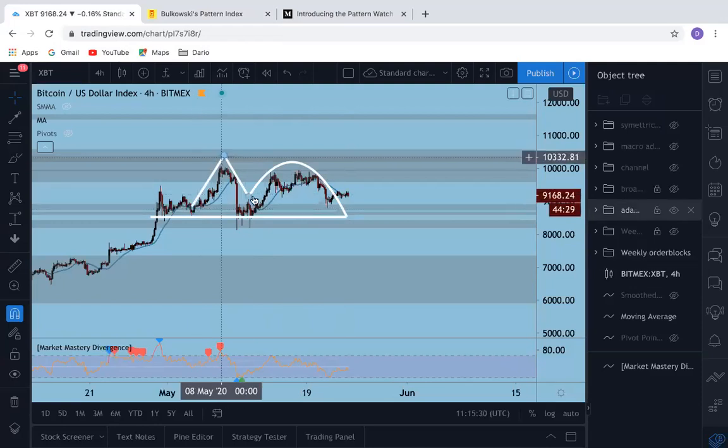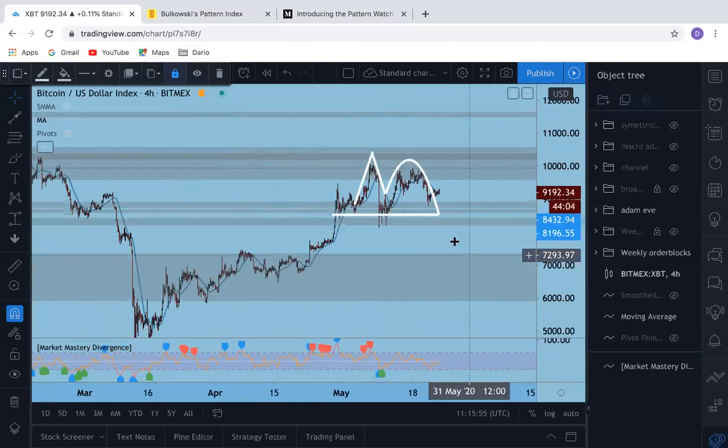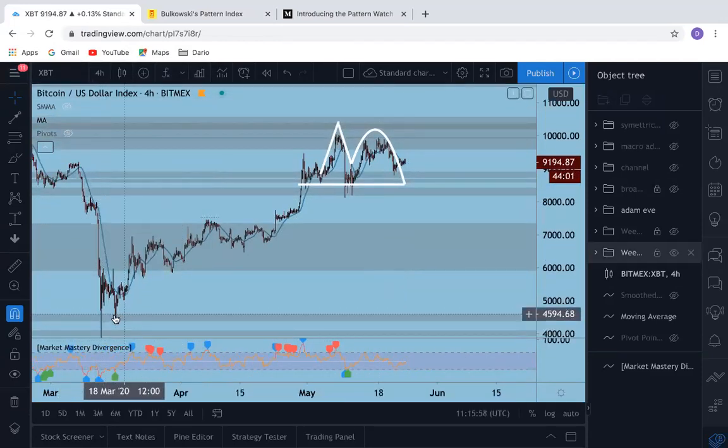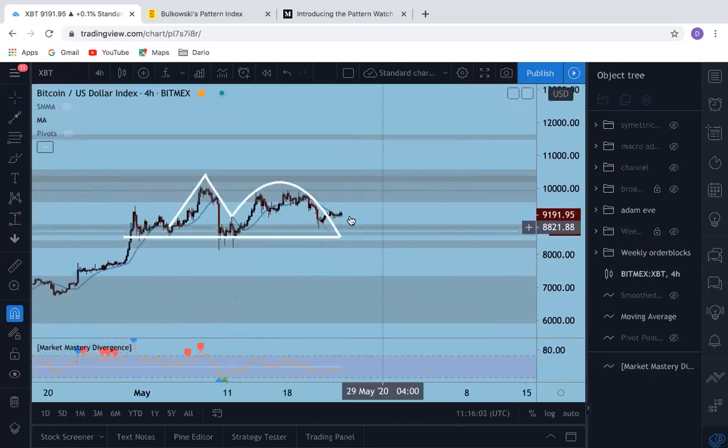So we have the Adam and the Eve, and if this breaks out under 8,500, we could potentially come to the next order block at 7,327. That's just one possibility if we do come down here, but it's also possible to come down to 8,500 and get rejected. The bears get rejected and we pump from there as well. Right now, there's many bearish signs, but we're holding higher lows, and we're still in an uptrend. And right now, it looks like this could be the point where it just continues going up.